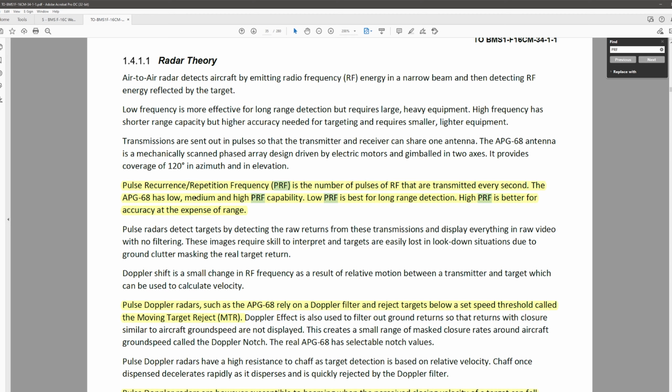So PRF, pulse repetition frequency, is the number of RF pulses transmitted every second. If it's low, medium, or high, it depends on the updates and frequency from the target that it's locking onto. Low is best for long range detection, way out in the distance, but you'll have less resolution, though you'll be able to see it. And high is better for accuracy at closer range. It's always good to have accuracy when they're really close, so you can tell which way they're going. So it's basically the difference between RWS and TWS. TWS is more or less high frequency, and RWS is low frequency.